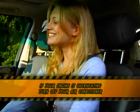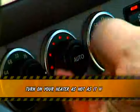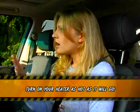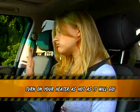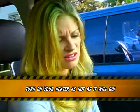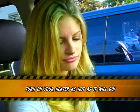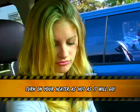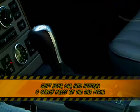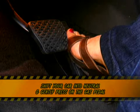If your engine is overheating, first off, turn off the air conditioner if it's on, and turn on your heater as hot as it'll go. It'll be uncomfortable, but it will help draw heat off your engine for a few minutes, until you can bring your car safely to a stop. If the engine overheats while you're driving, make sure you can get the vehicle to a safe place out of the flow of traffic. If it overheats while you're already standing still though, shift the car into neutral and gently press down on the gas pedal. See if that causes the temperature to go down.